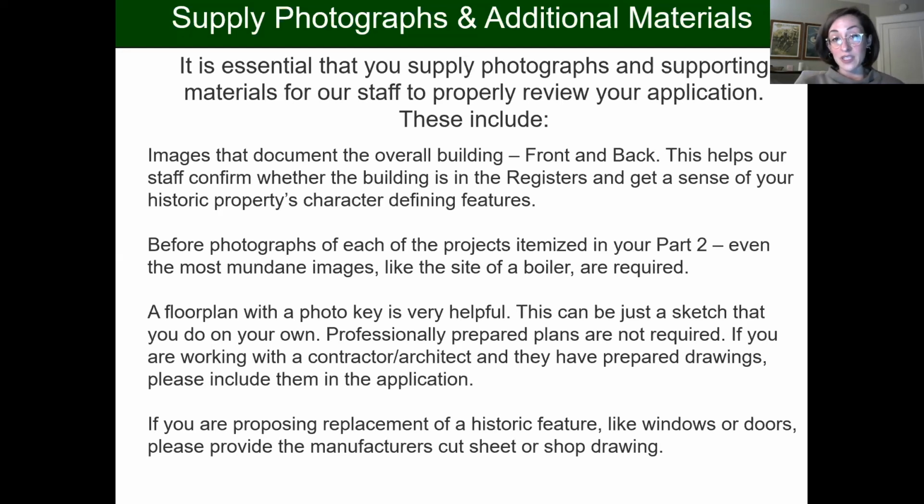We definitely want to see before photographs so that we can get a sense of some of those deteriorated work items that you're proposing to do. And floor plans with photo keys are also very helpful, especially if you're doing a major renovation project. It doesn't have to be something that's professionally prepared. Just a simple sketch on a piece of paper is completely fine.